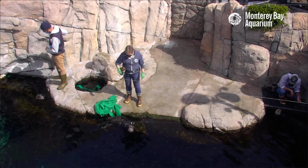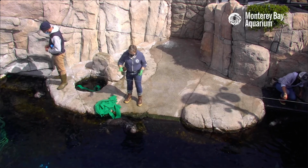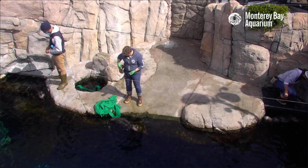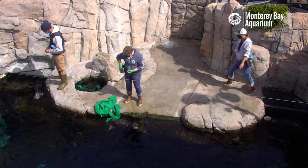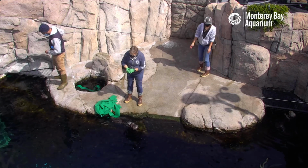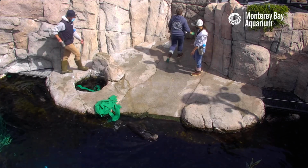This gives our trainers a chance to get a closer inspection of our otters, getting a closer look at their fur, face, paw, and teeth. Getting a nice inspection of these otters is important to monitoring their health, and especially to making sure that they're maintaining some of those wild skills, as I mentioned.